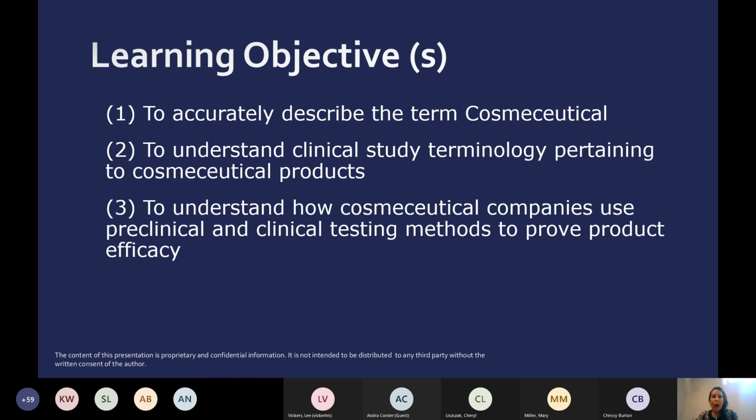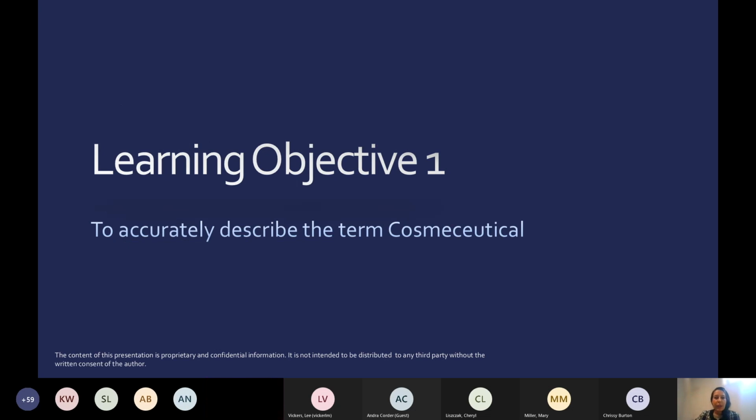And while I'm presenting, please go ahead and ask questions in the chat, or if you'd like to interrupt me, you can raise your hand and I can answer your question. So it can be very interactive. So let's go through the first learning objective.